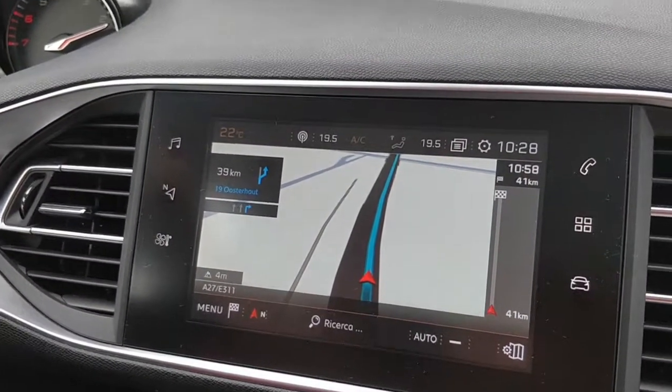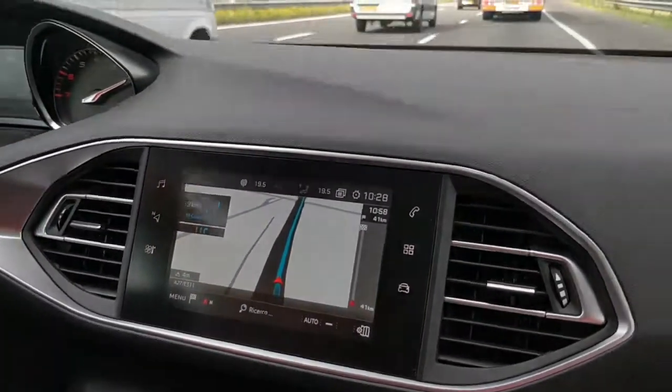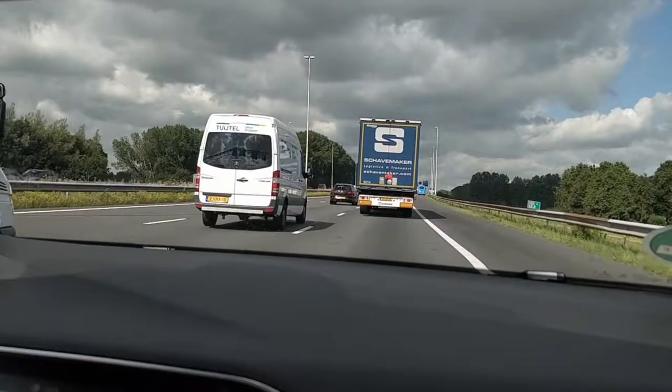30 minutes, it says. Really? That's what it says there, but I don't know if it's going 50. I'm not going 50, I'm going 40. Yeah, so it's going to be about an hour.